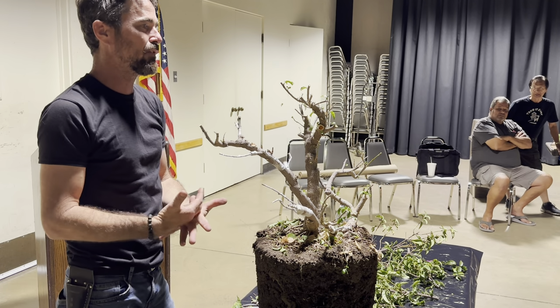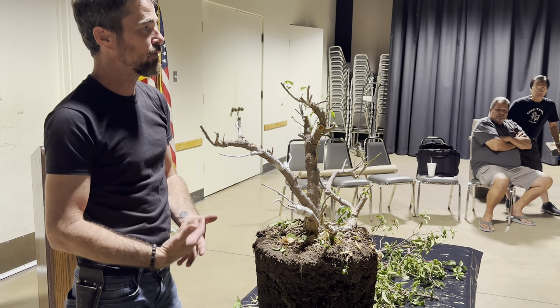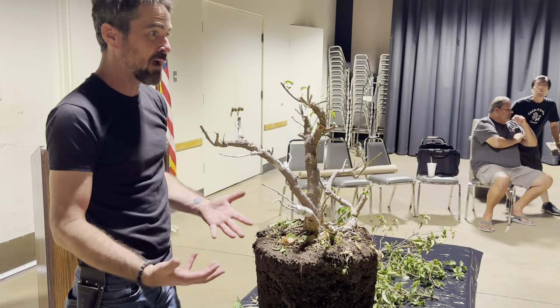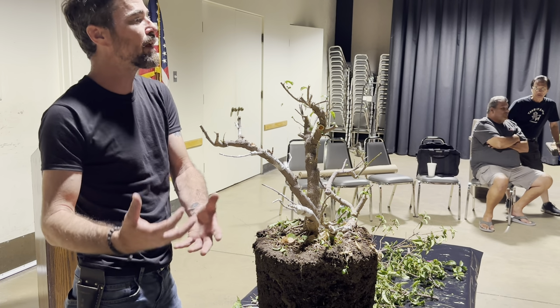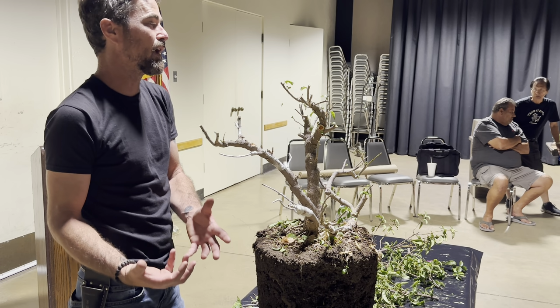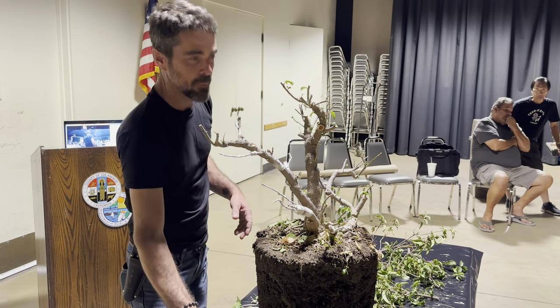Let's say you repot the tree and it struggles. If you did that in August and it struggles, now you're into September. If it's still struggling, it's not going to recover well, and it's going to sit there growing very weakly through winter. So now you have a high stress winter with a tree that could have been easy.